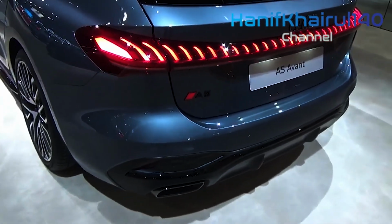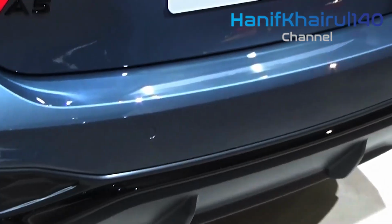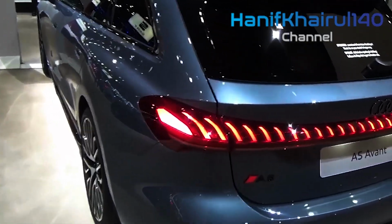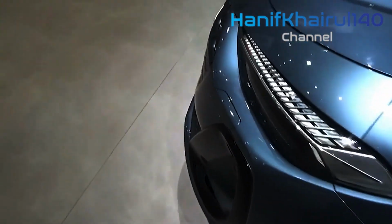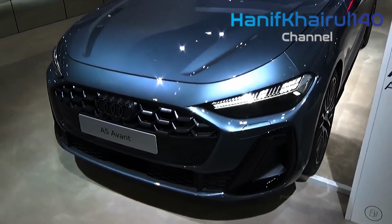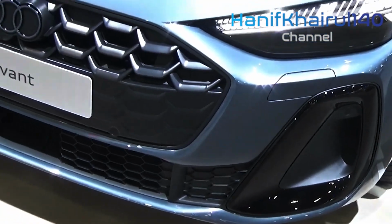A secondary 10.9-inch display is also available for front passengers, incorporating anti-glare technology to minimize distractions. Additionally, the expanded dimensions of the Avant translate into increased rear passenger space and a more capacious cargo area, reinforcing its status as a premium yet practical choice for families and professionals alike.